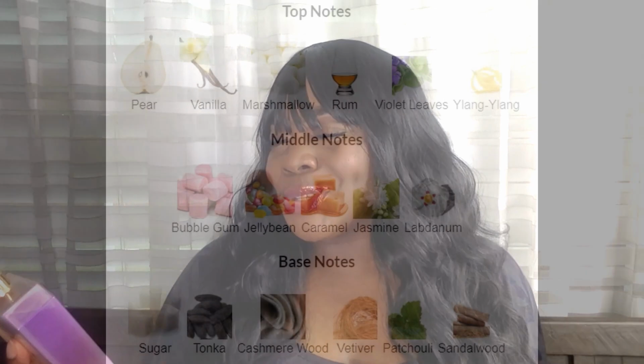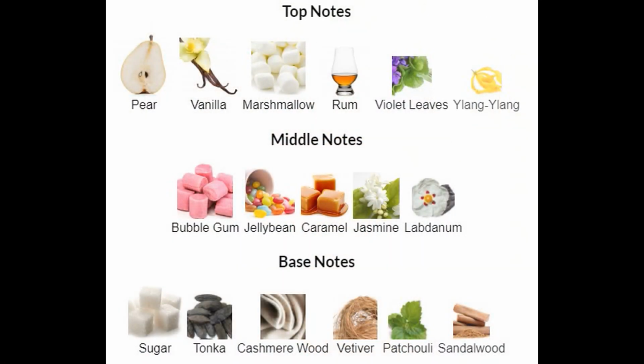Now, when you spray this initially, I don't know if it was just me. Well, let's go over the notes because you all know I go left, right, up, down. Let's stick to the plan. Okay, girl, stick to the plan. Okay, so key notes, we have candy pear, sweet violet, bubblegum, white caramel, rock sugar, and vanilla cream.